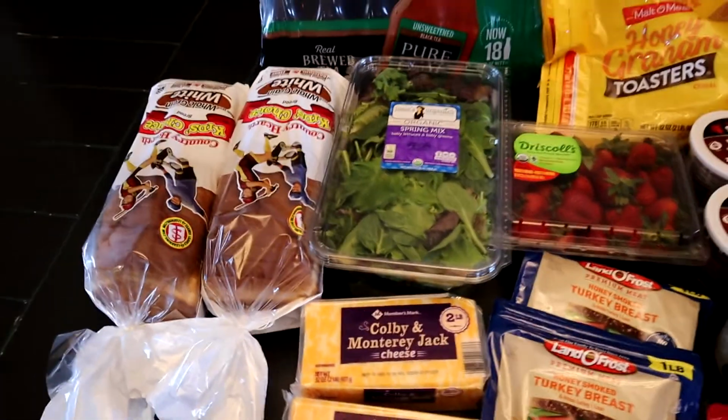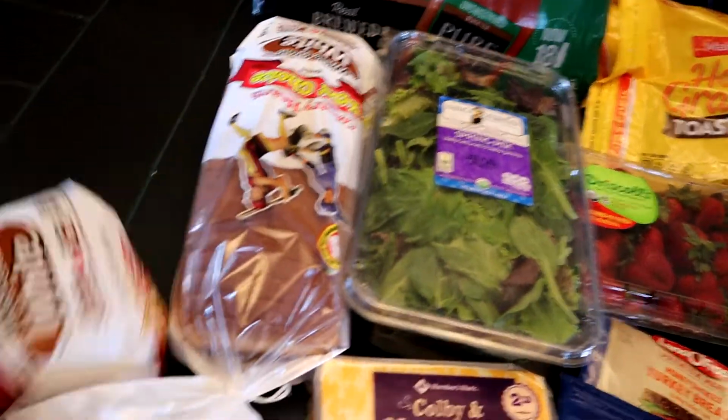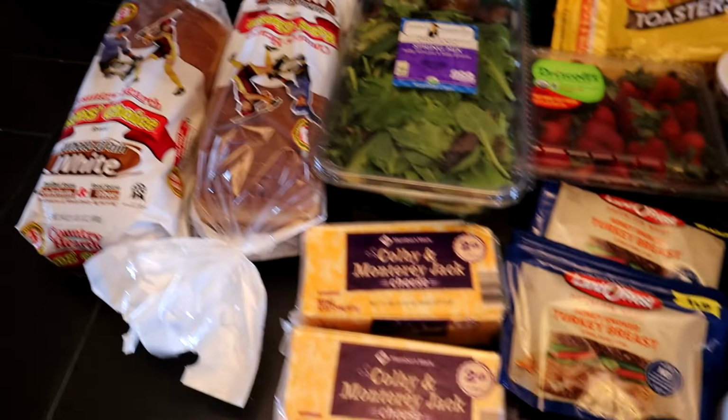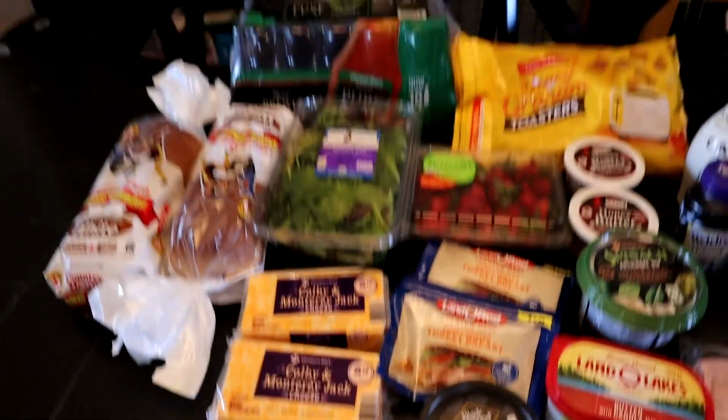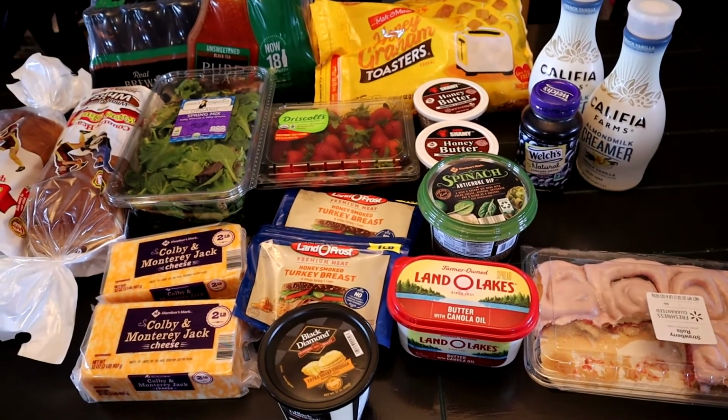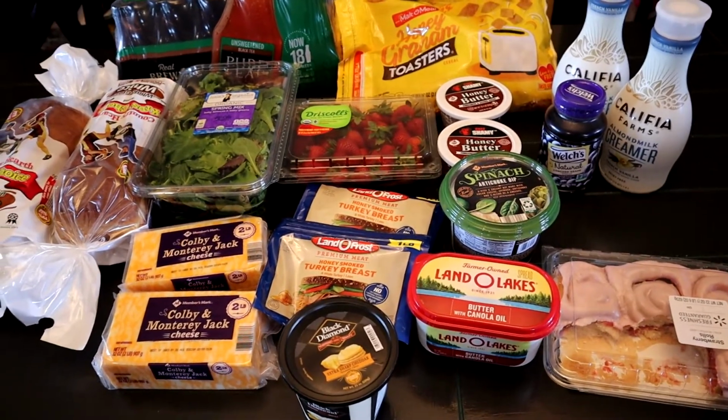2 loaves. I guess I have these flipped around, don't I? This is 2 loaves of the whole grain white Kids Choice bread, 2 blocks of Colby Jack cheese, and that's it. That's all we've got this week, guys. But let me tell you what those totals added up to still. So guys, that miniature amount on the table came to a whopping $131.22, which means we are way under budget, except at the same time, that was $131 worth of food sitting there.